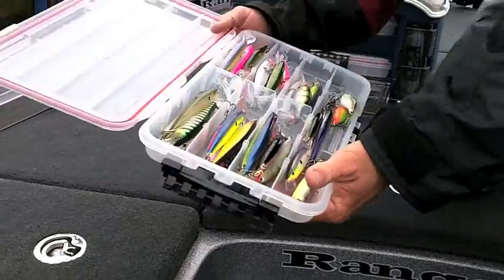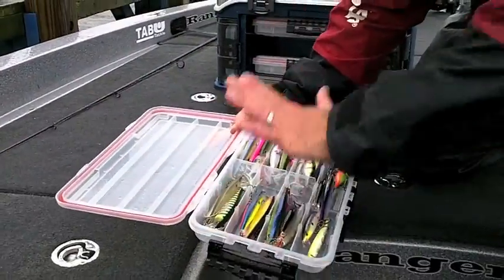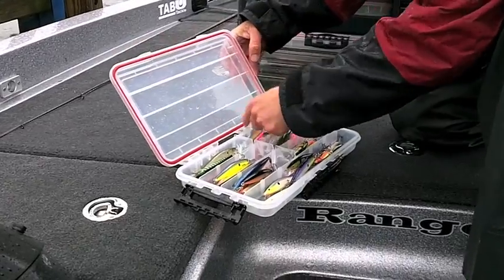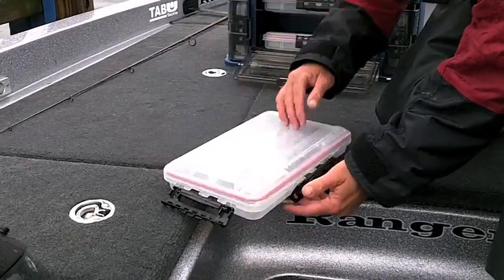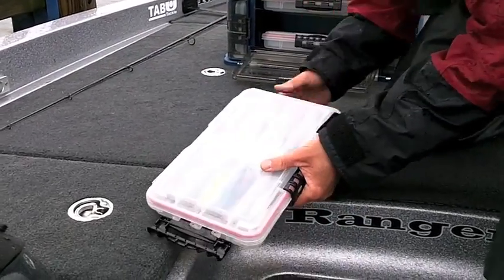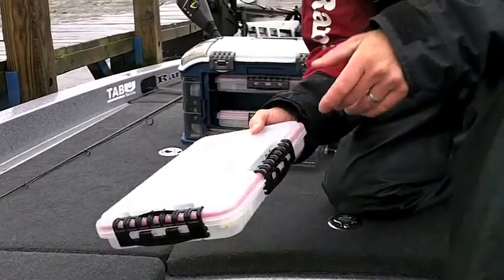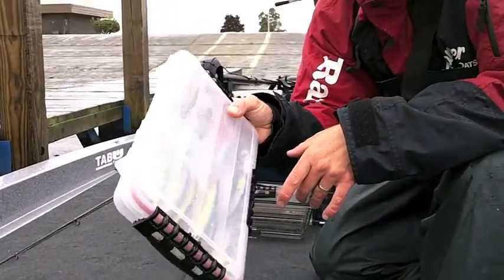The greatest thing about this box, and this is the only kind of box I use, is it's got a big waterproof gasket all the way around it. And it's got 3 latches on every box that really smash the lid down and keep this box totally waterproof.